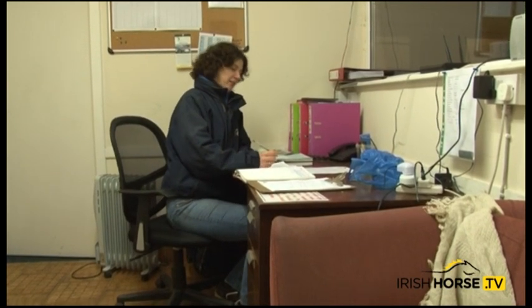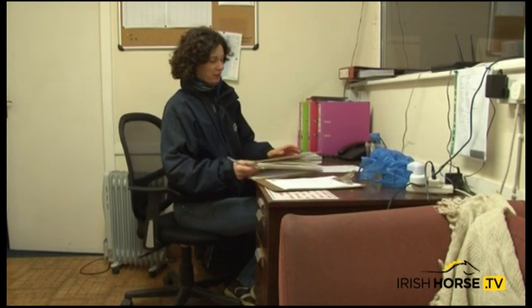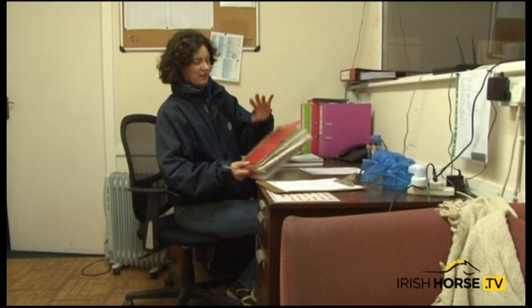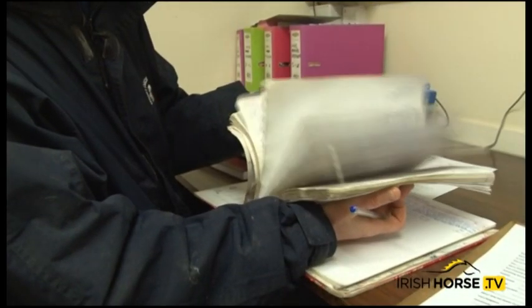So literally everything is recorded here, from the time it was born, the time it nursed, everything, the colour, the date, the percentage of the colostrum, everything is recorded here in the diary. And we actually have the diary here going back to the year 2000. So every foal, there's hundreds and hundreds and thousands of them there literally in the diary. So we keep a record of everything.